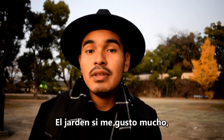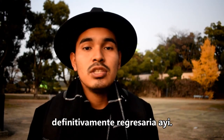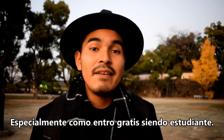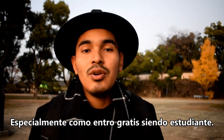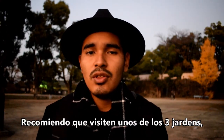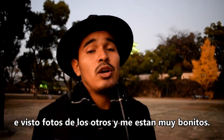As for the garden, I really like it. I would definitely go back there. Just because since I'm a student at Okayama University, I get in for free, so no worries there. So if you're ever in Japan, I recommend, if not this one, go to the other two big ones. Those are really cool as well. I've seen pictures and I plan on going there.